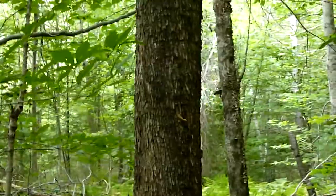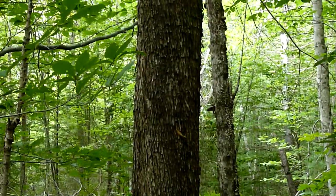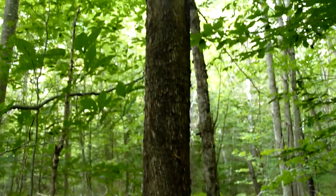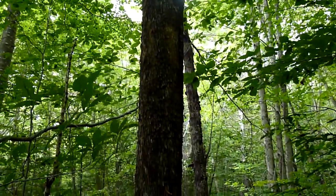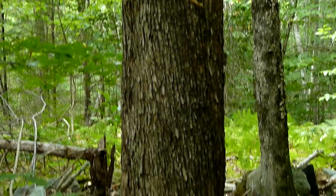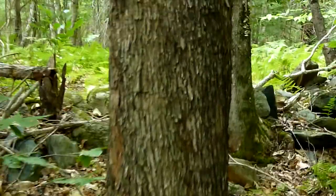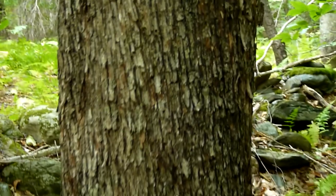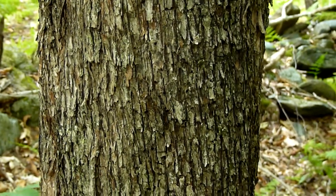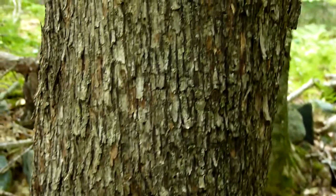So this one is probably 10, 11 inches in diameter. And hopefully you can see this shreddy appearance to the bark, how it loosens into these vertical strips. It has kind of a scratched appearance to it.